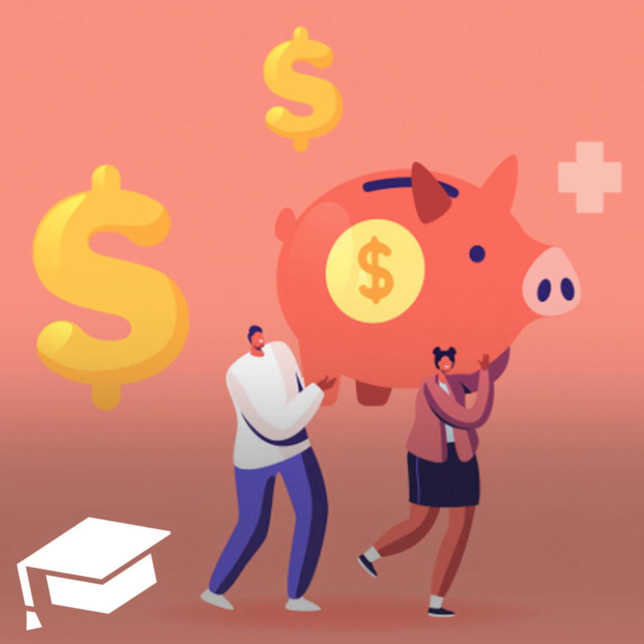IRA to HSA rollover. Okay, so there's another type of HSA rollover that involves retirement accounts. You can roll over funds from your traditional IRA or Roth into your HSA account. And this can only be done once in a person's lifetime. One time in your whole life. An IRA to HSA rollover will impact your contributions too. Your annual contribution limit for your HSA will be reduced by the amount of the IRA to HSA rollover.